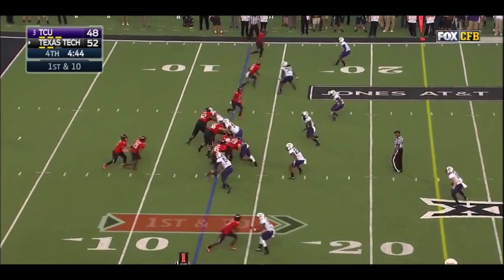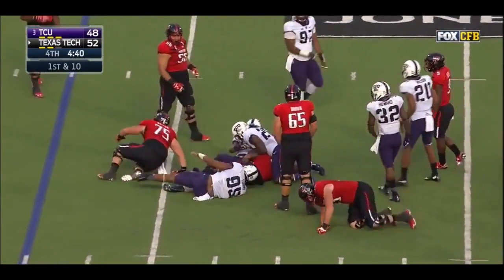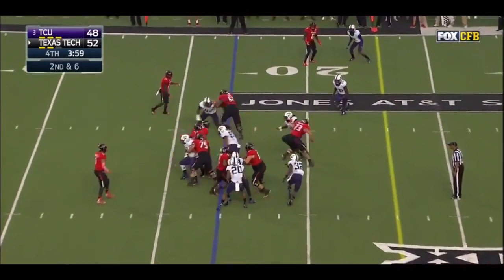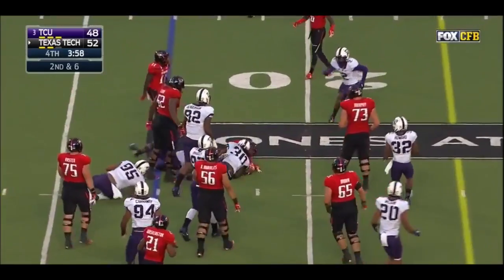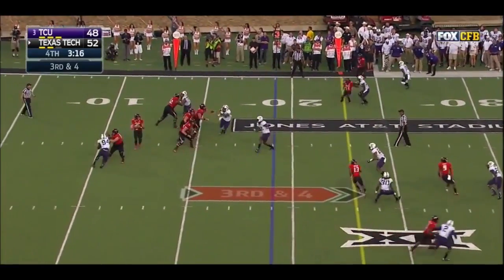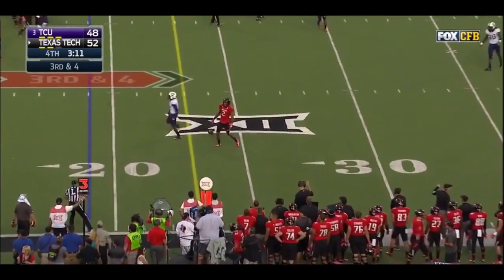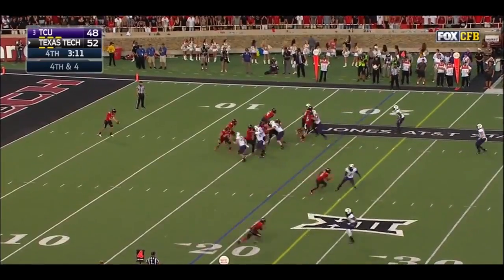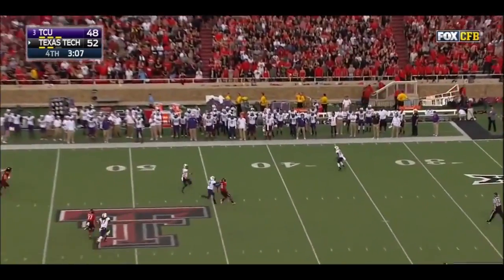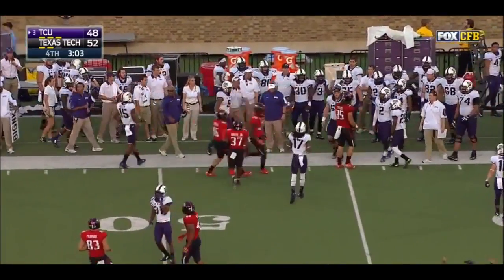Trying to drain some clock, running that 4-minute offense. They go to Washington so many times on 2nd and 6. It's Stockton. And it's 3rd down. Brings him into the formation. They rush only 3. Mahomes extends the play and throws incomplete. Cavante Turpin waits back. It's a line drive. It takes a TCU bounce and rolls out of bounds.